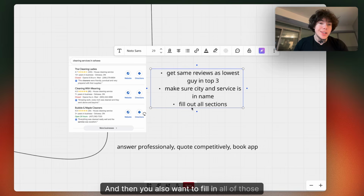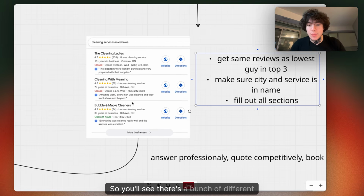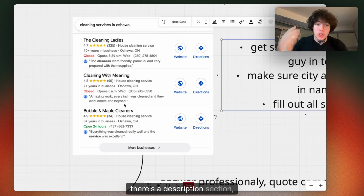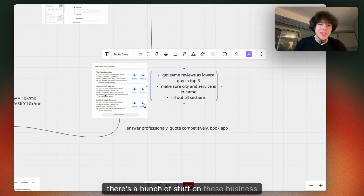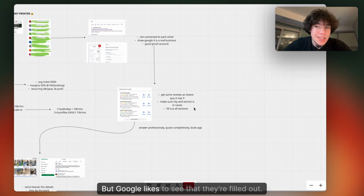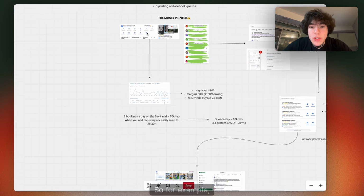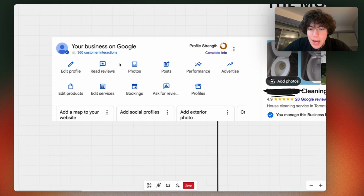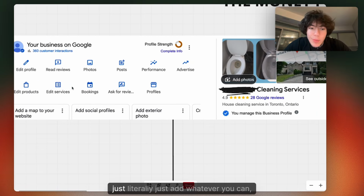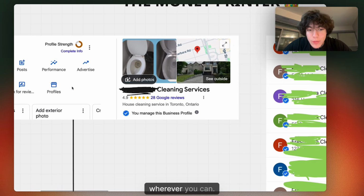And then you also want to fill in all of those sections. You'll see there's a bunch of different information you could put. There's a review section, there's a description section, there's a bunch of stuff on these business profiles. It doesn't matter that much what you actually put in them, but Google likes to see that they're filled out. Right? So for example, you'll see it has an option to add photos. You can reply to reviews. You can add services. You can add products. So just literally add whatever you can, wherever you can.